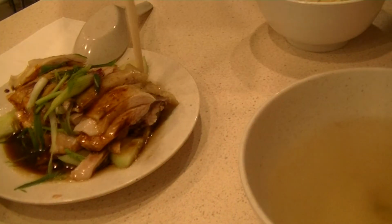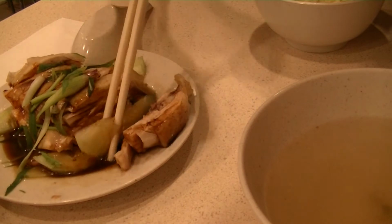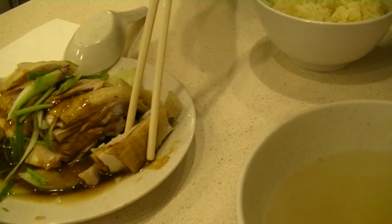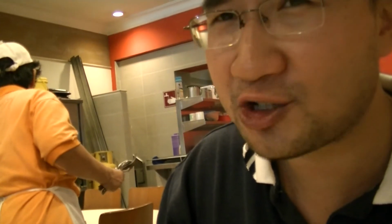And last but not least, of course, they did not put the char siu sauce on top, unfortunately for me. Here's the white chicken on a bed of sliced cucumber. Crunchy, crunchy. I think they put some char siu sauce on it. Yep. So instead of the typical sauce for the chicken, which is just salty soy sauce, there is sweetness to it because of the char siu sauce.